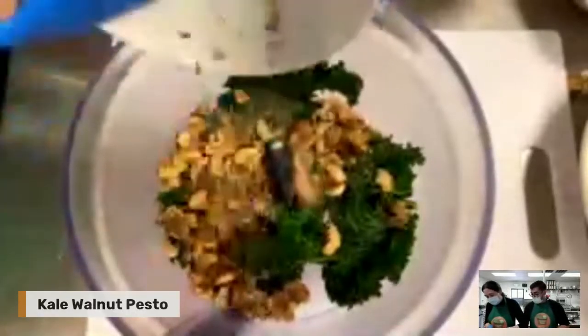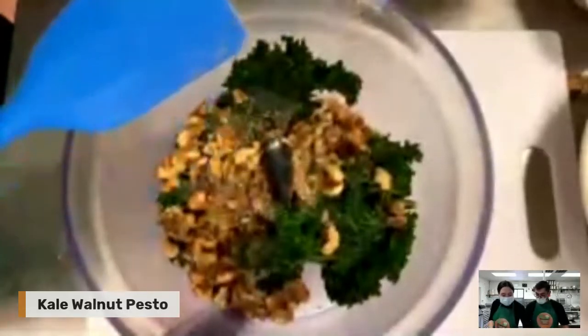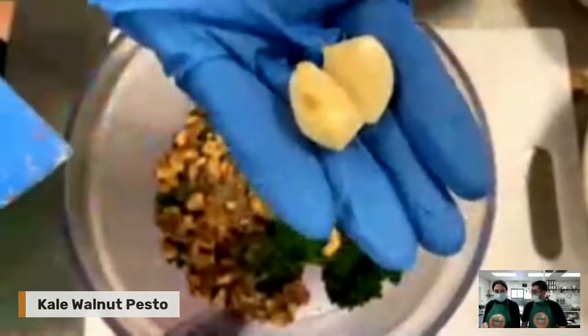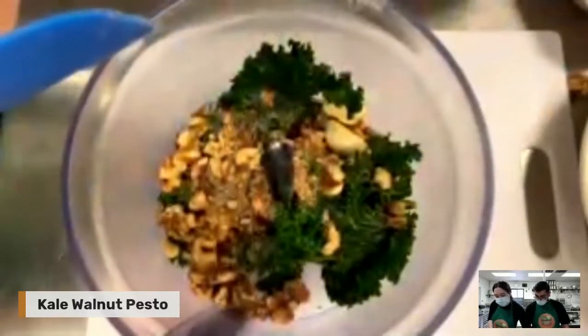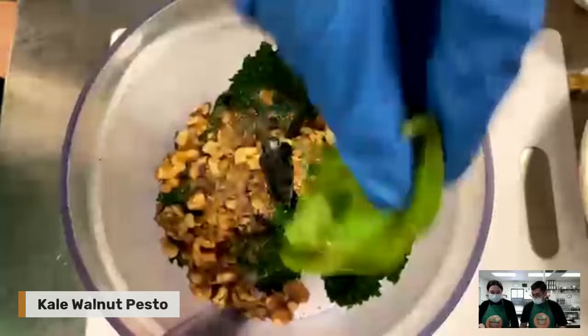And we add garlic, two garlic cloves. I'm gonna add two basil leaves, fresh basil. And I'm gonna add some olive oil. Yes, olive oil.